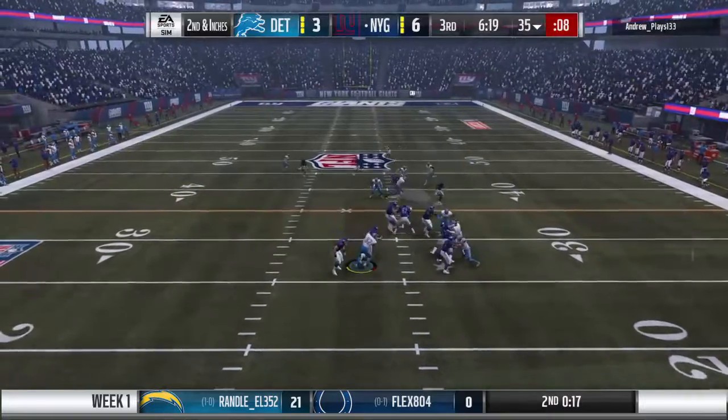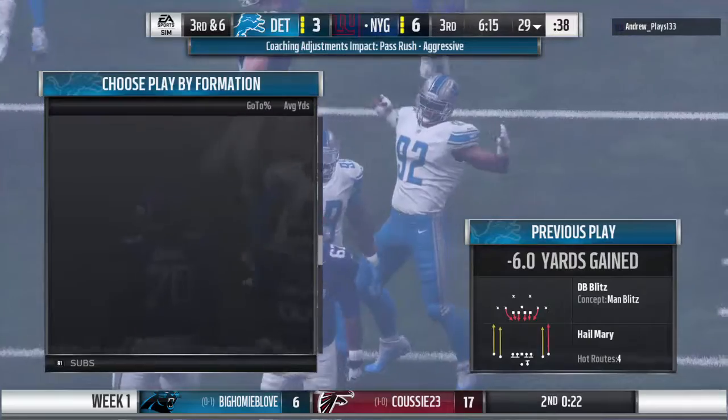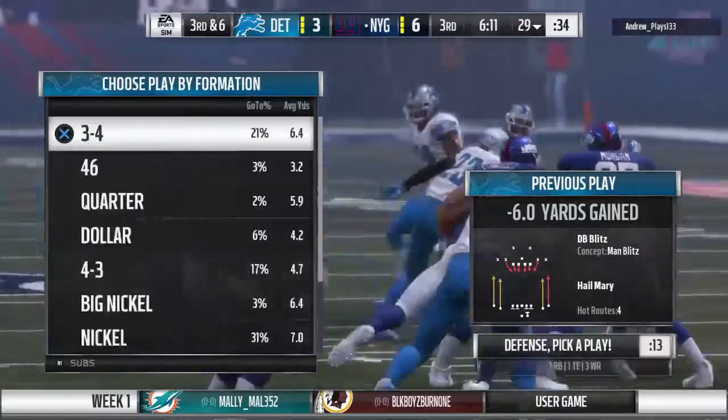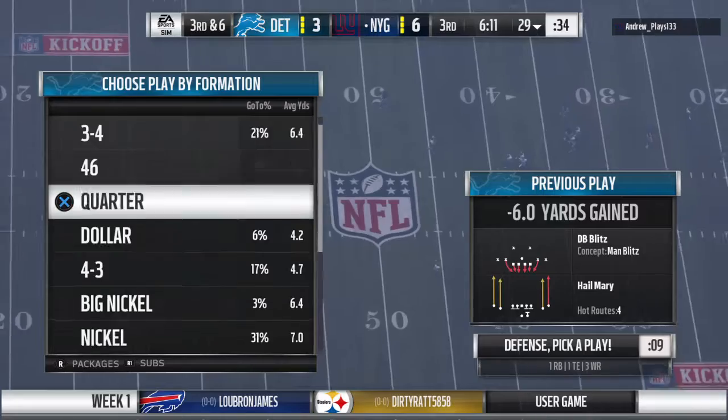To throw here. And the Lions pressure too strong. Down he goes. Brandon, if I'm an offensive coordinator and I see an all-out rush like that, I file it away because I'm going to use their aggressiveness against them as this game goes on. I'm going to hit them with a screen soon.